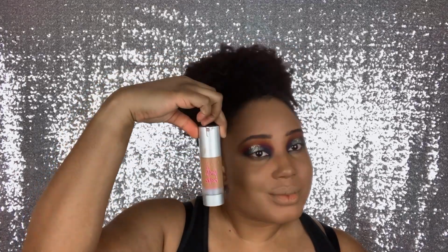Okay, so we are looking very caked up right now, but it's okay because we like full coverage. So with the Maybelline foundation, it's very full coverage, topped with the Beauty Bakery foundation, it's called Insta Bake. It's like, come on now, it's full coverage. So that's why we're looking real cakey, but it's okay because once I'm finished, it's gonna look fine, guys. No worries. We're just going for full glam today, okay?